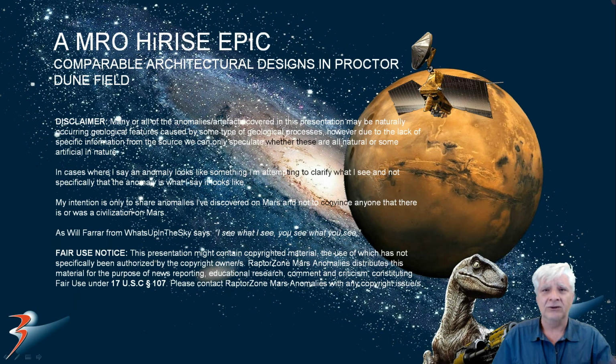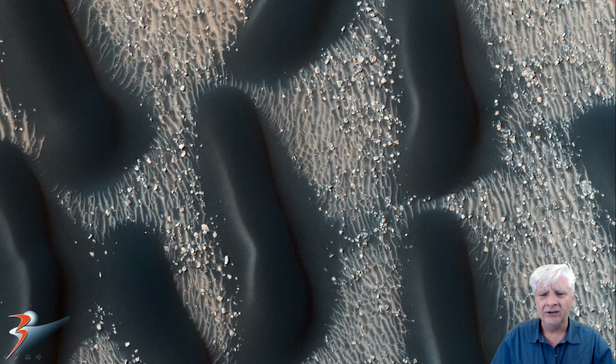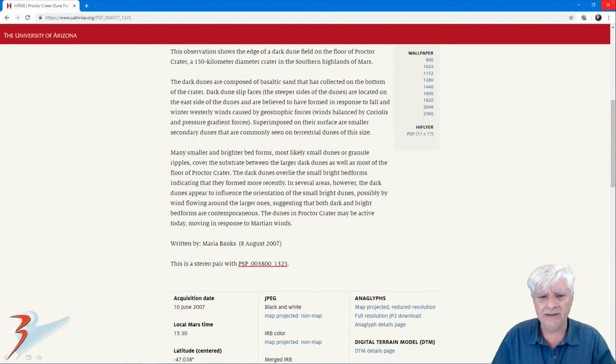I'm back, Jean reporting for duty, bringing you more Mars anomalies and artifacts in this HiRISE epic, comparable architectural designs in Proctor Dune Field. The photograph we're analyzing is called Proctor Crater Dune Field, and I'll include the link to this HiRISE photograph below, courtesy of NASA for the color wallpaper. Stunning photograph this. There you can read about the science behind the dunes.